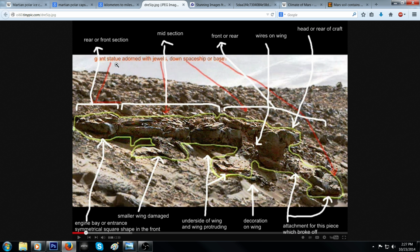Now, it says right here, giant statue adorned with jewels, downed spaceship or base. Now, I don't know how far away this thing is. He didn't give me any sol, and I'm okay with that. I'm going to tell you why. I don't know what this thing is, but I can tell you it's not a rock. And I'm going to show you a couple small details that you may not see, even though this is enhanced.